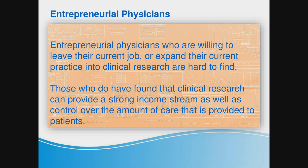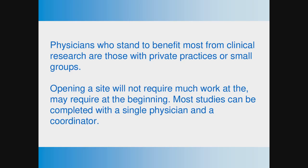All right, so you're going to see how this could be something that you can sell to your potential physician, or if you're the potential physician, how you can do this on your own. All right, so private practice or a small research group. We talk to these people every day. Physicians opening sites, wanting to open sites, have large groups. There's a study coordinator. There's people that are actually doing the work for you, right? But PI oversight is very important in this industry.